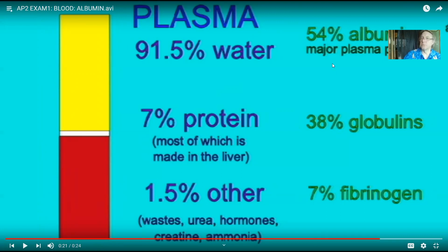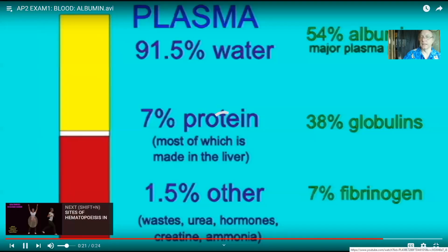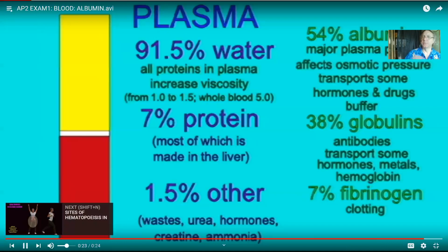The proteins in the blood, as we'll see later, are important for osmosis. Water goes to where the solutes are, and these solutes, these proteins, are important in helping water go where the body needs it to go. Globulins also include antibodies, which are immunoglobulins, and fibrinogen is involved in clotting. And so these plasma proteins perform a number of functions.